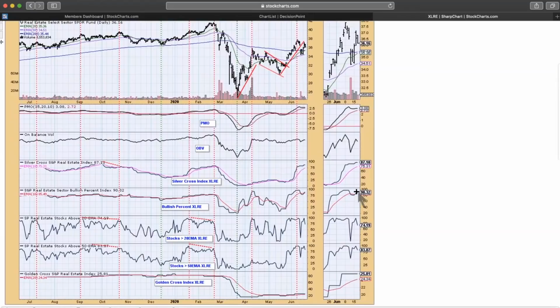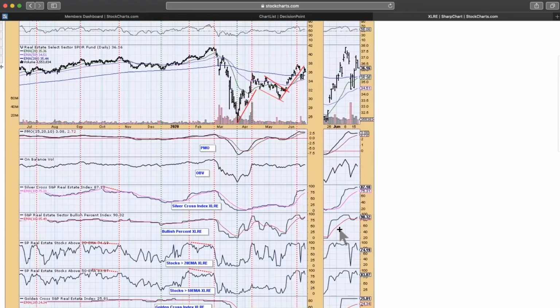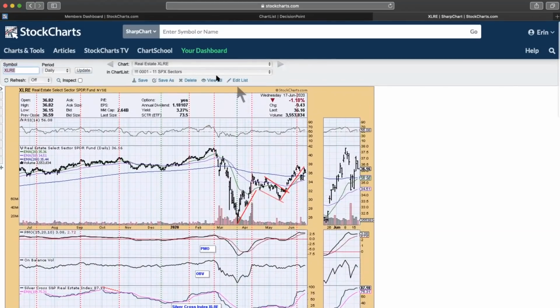And we can see also we've got the loss on a few of these indicators on the bottom for real estate.